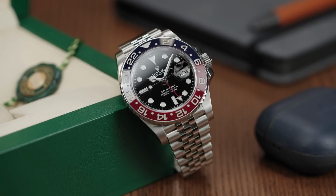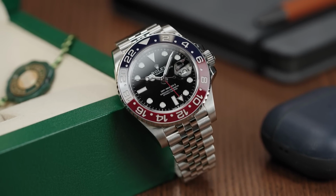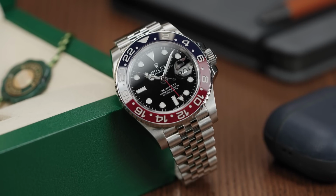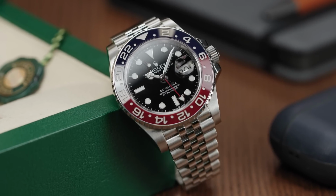The GMT-Master II needs no introduction, and you'd be hard pushed to ignore the lure of the Pepsi if you have any desire for a pilot's watch from Rolex. However, as most of you will know, up there with the Panda Daytona, this model is very difficult to obtain. The 40mm GMT is most frequently requested on a Jubilee band, and I have to agree that it looks right at home on the distinct 5-link bracelet made famous by the Datejust in 1945. Right now, you'd need to part with around £17,000 to pick up a Pepsi in the market.